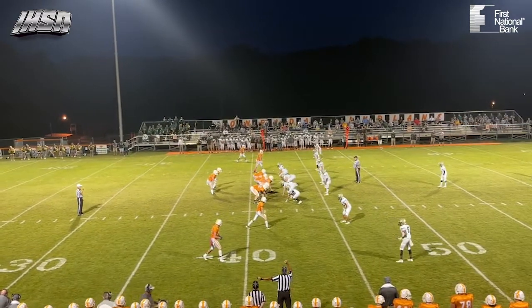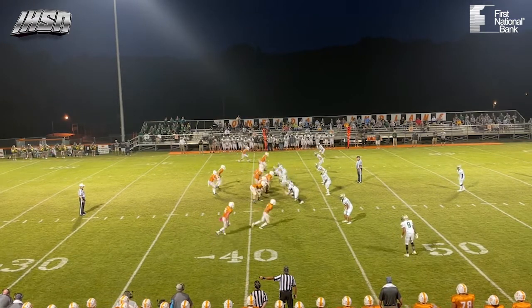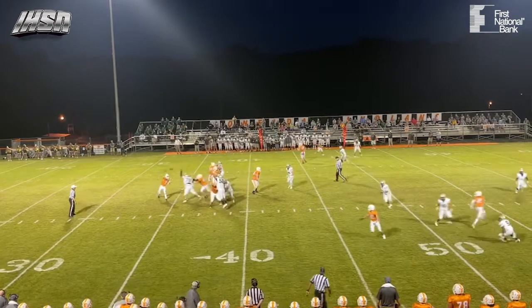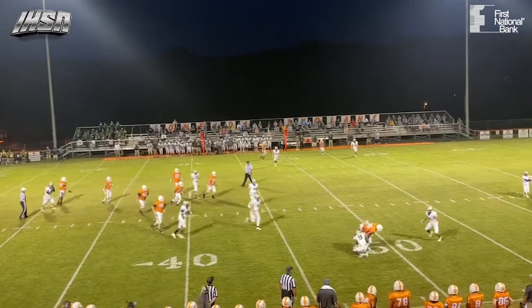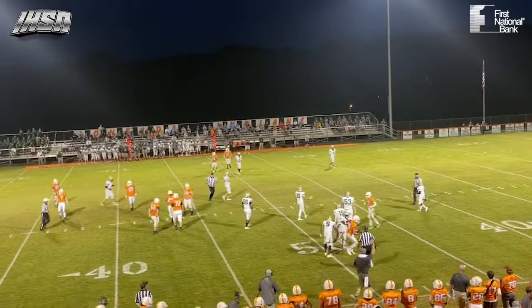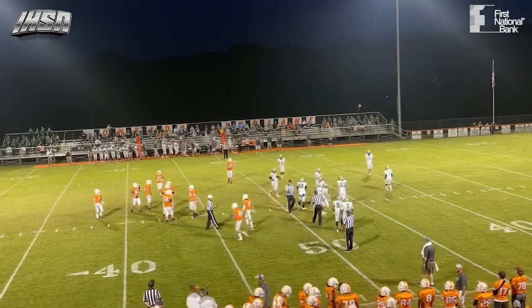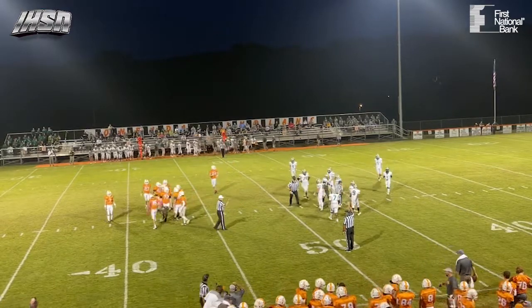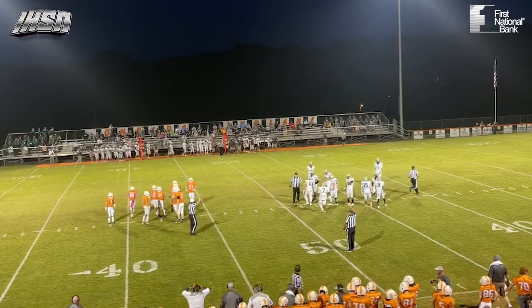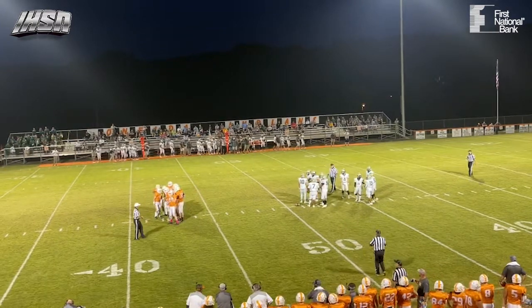At their own 42, Oneida with a pair of receivers to either side. Meredith to the left of Rector. Now McLaurin Love comes toward the formation. Dropping back, Rector fires on the out. Love makes the catch at the 48, strides forward to the 50 and close to the Rockwood 49. Very close to a first down. Let's see where they spot it. McLaurin Love with the nearly 10-yard grab. And they're eyeing it up. They're going to say it's just short.